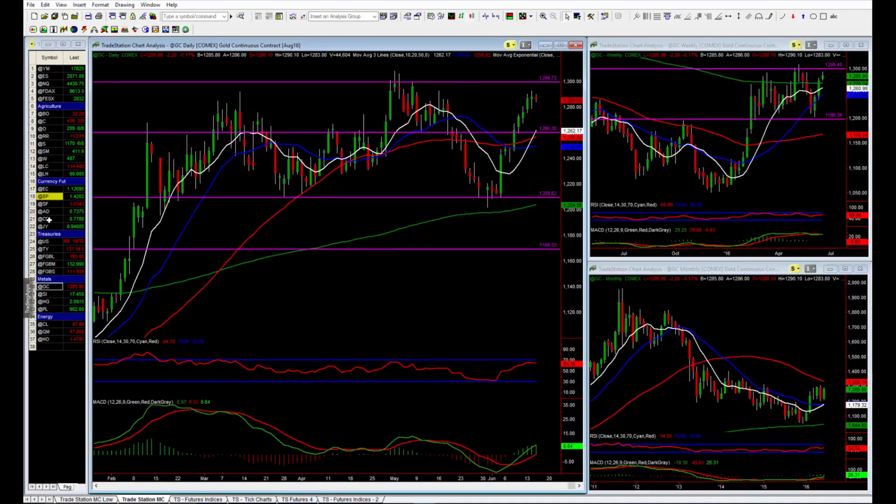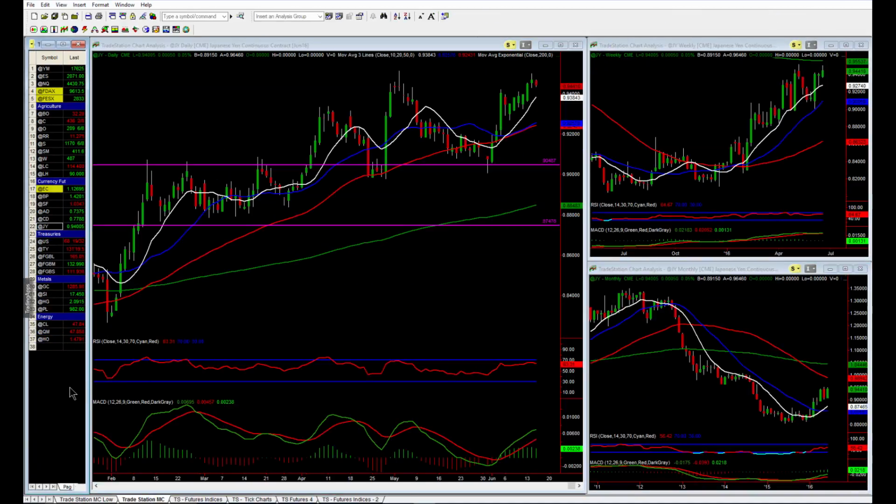So the last one I want to discuss today is the Japanese yen. Now this is the Japanese yen future. This market, as we can see on the higher time frames, doesn't look quite so clear on the daily chart, but it has been quite technical.